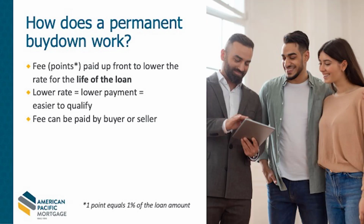So a permanent buy-down is simple and easy. You're going to pay points up front to get a lower interest rate, and that lowers the rate for the life of the loan. That's what we mean by permanent buy-down. That fee can be paid for by either the buyer or the seller. They can even split it. The benefit is the lower rate means lower monthly payments, which means it's easier to qualify. And in today's market, which has softened a little bit, I often see roughly 2 points, and 2 points most often equates to about a 7/8% reduction in the interest rate.